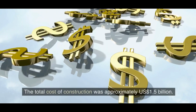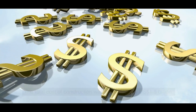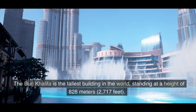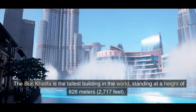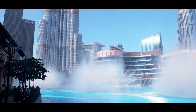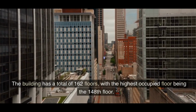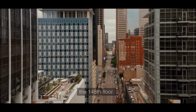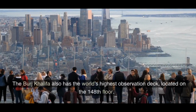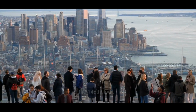The total cost of construction was approximately $1.5 billion United States dollars. The Burj Khalifa is the tallest building in the world, standing at a height of 828 meters, 2,717 feet. The building has a total of 162 floors, with the highest occupied floor being the 148th floor. The Burj Khalifa also has the world's highest observation deck, located on the 148th floor.